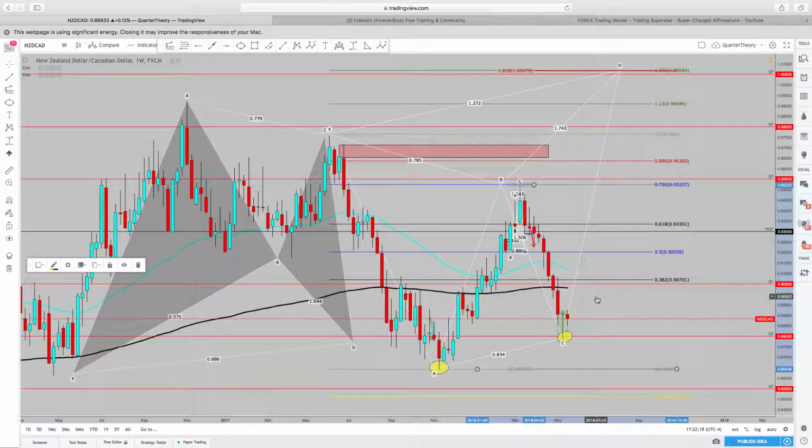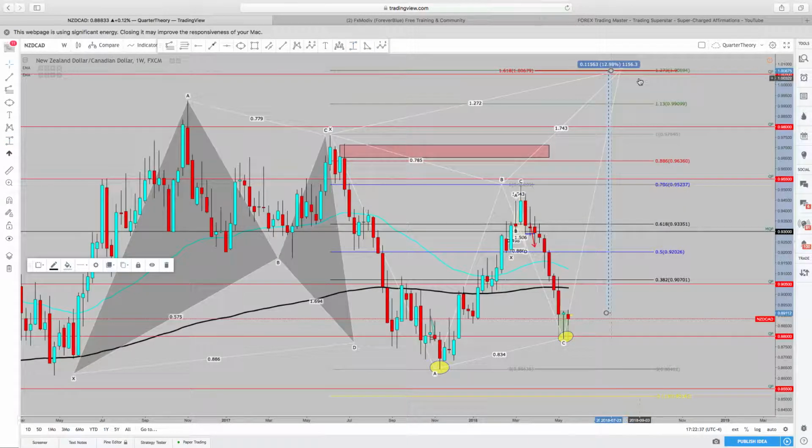If you are able to get into this trade and ride this bad boy up weekly, I mean, the pips is massive. So let me see, if I was just to count this off, what would I see? Let's say you got in right here and you rolled it up here. You're looking at over 1100 pips. 1156 pips to be exact.